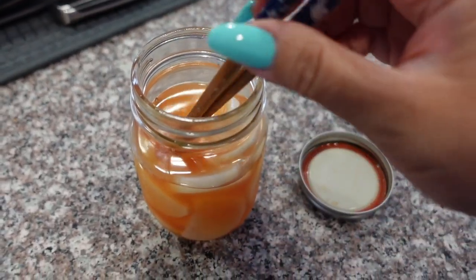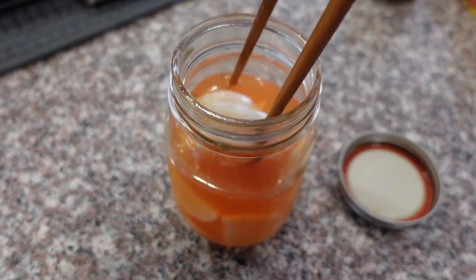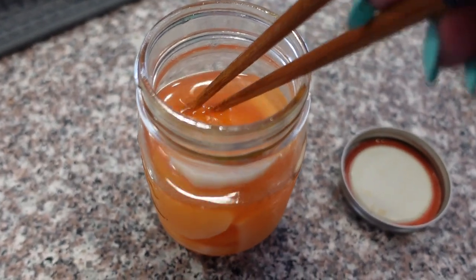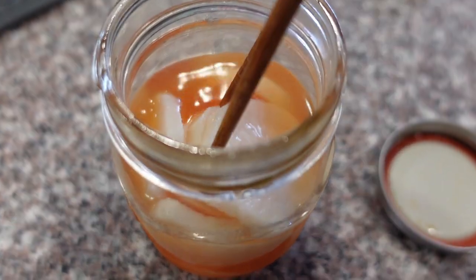Do you guys remember the pickled daikon radish that I made the other day? You guys, I love them so much. It's so good. I actually put Tabasco in here. That's why it looks like that. And I already went through the other jar. This is all I have left. I love it so much, you guys.